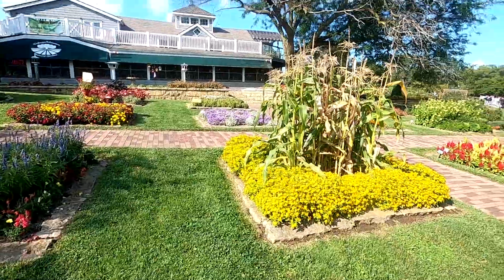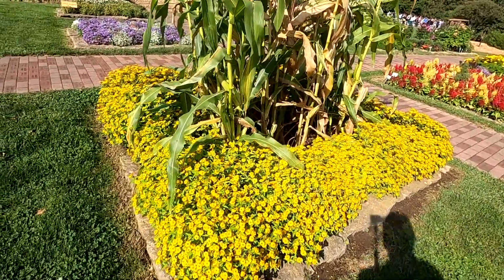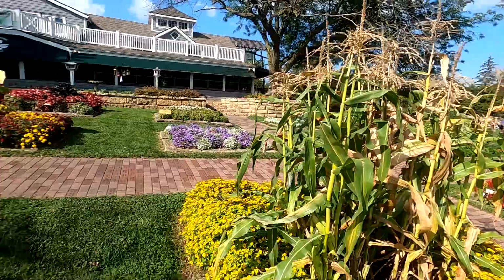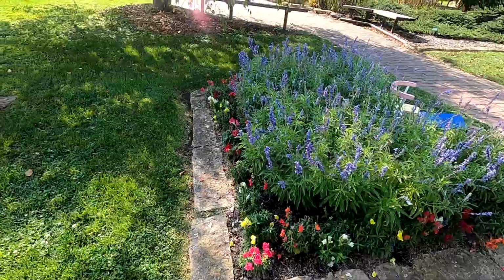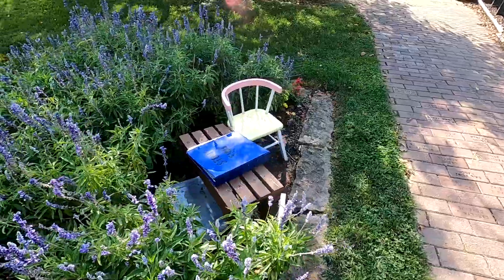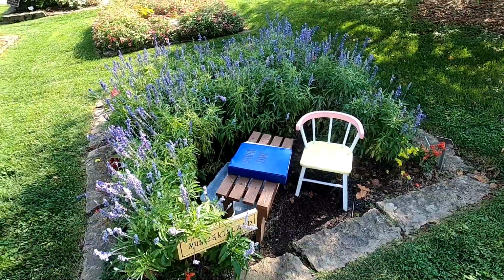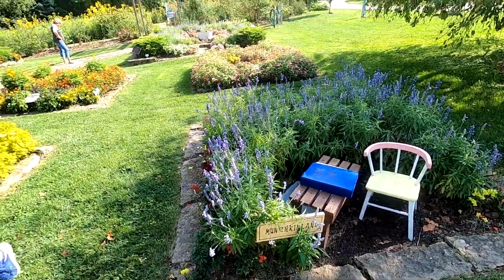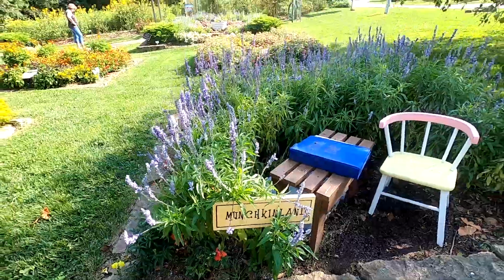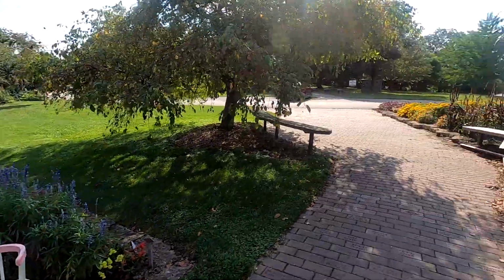And check this out, they got some corn stalks here. These little tiny yellow flowers. I mean, these are about the size of a penny maybe. And this, I want to look, story time, a little bench and a little chair. Did you check this out? Story time, Munchkin Land. Look, Munchkin Land. That's for you, Munchy Munch. You know who you are.